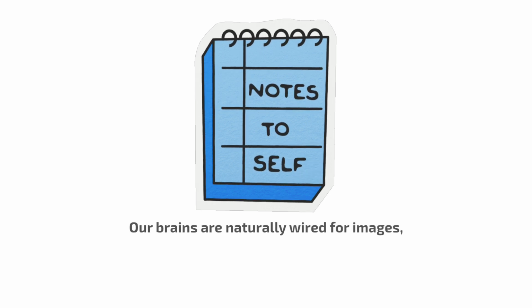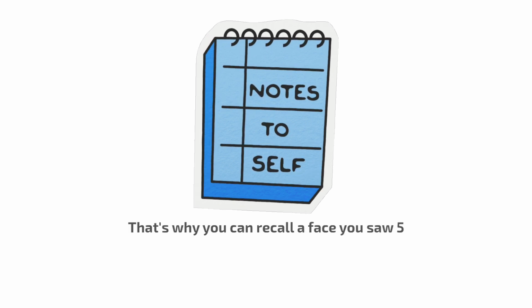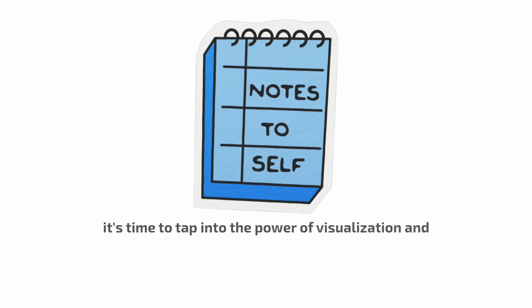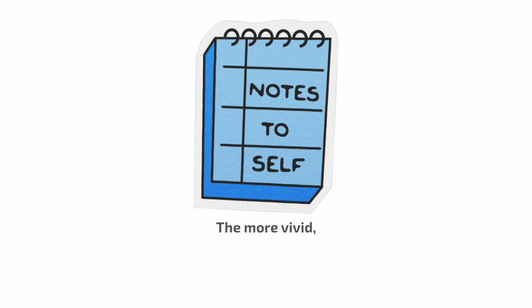Our brains are naturally wired for images, not lists. That's why you can recall a face you saw 5 years ago, but struggle to remember what you read last week. If you want to boost your memory, it's time to tap into the power of visualization and mind mapping. Let's start with visualization. This simply means creating stronger mental images around the things you want to remember.